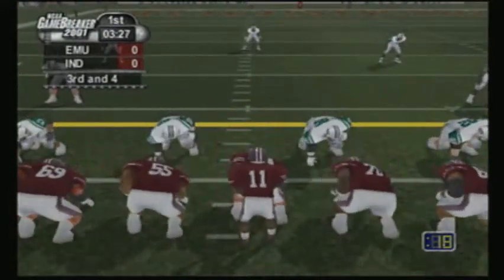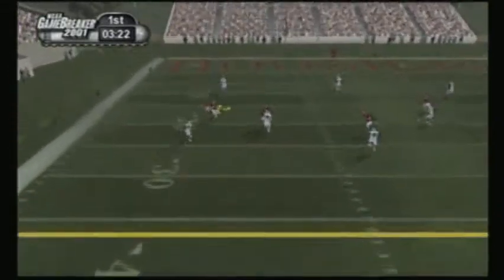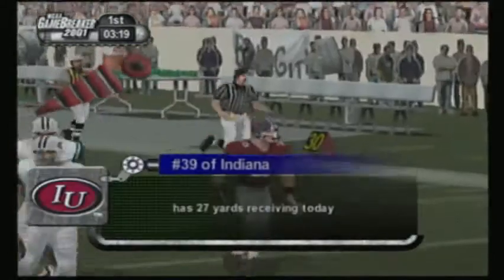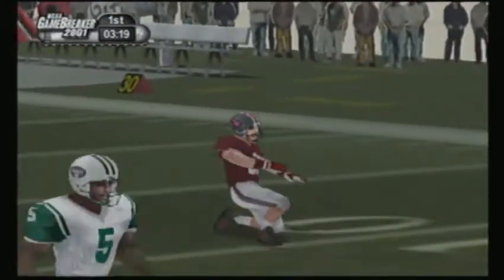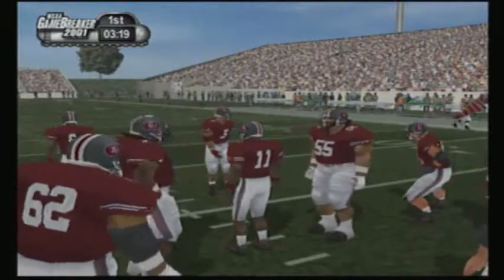Eastern Michigan goes with a four-man front. It's not a matter of simply being fast. This youngster is an excellent college football player, and he makes catching difficult passes look easy.